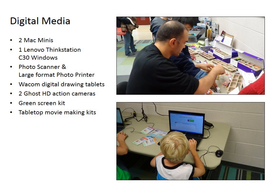So we got a Lenovo ThinkStation C30, which is a really high-end Windows machine, and you can put tons of RAM in it. There's lots of expansion space, so I figured at least I have this one machine that can really grow with the space, and we can add things to it if we want to. A photo scanner, which we hadn't had before, and then we got a large format photo printer, which you can use to print poster size projects and things like that.